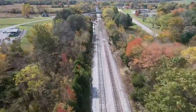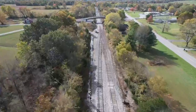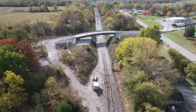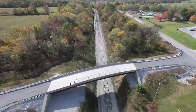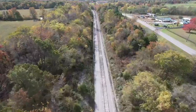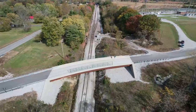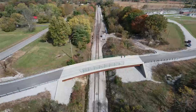This is about my fourth live feed from a drone. We're gonna go back down here to the switch and get him as he comes out. You can wave at me and my fellow rail fan Steve Miller on the bridge as we go by. Because I think what I'm gonna do is I'm gonna go over here and turn it around and get this view for you.